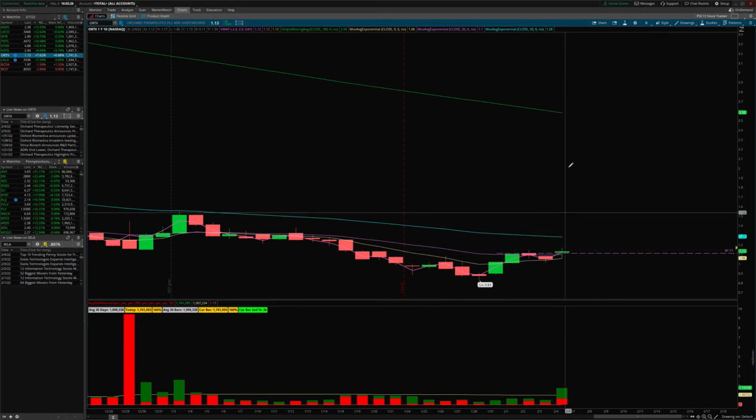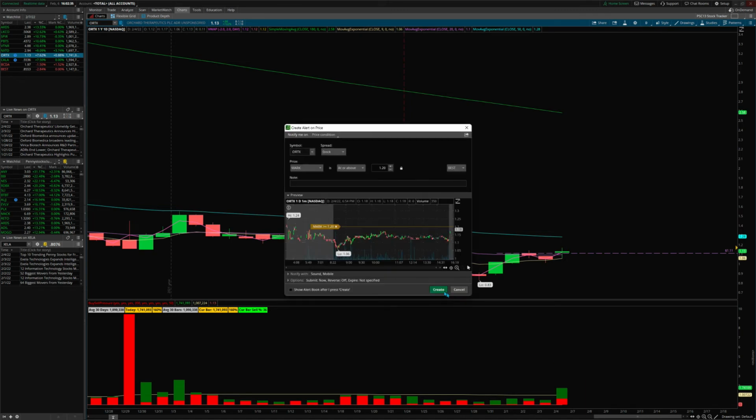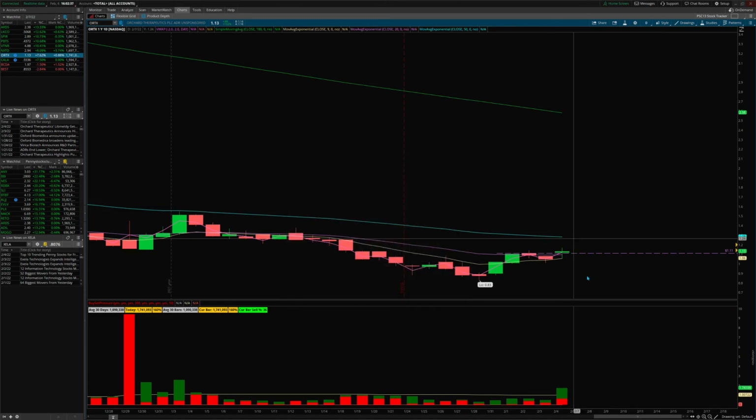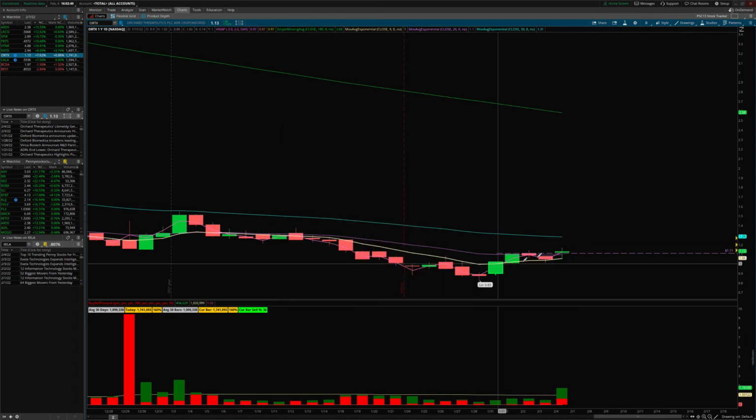Now if it breaks the 50, guys, it's got wide open room all the way up here. So set your alerts, be ready for this kind of move, and remember that you want to look for those EMAs to become resistance and then eventually become support. So right now, like I just mentioned, the 9 was resistance.